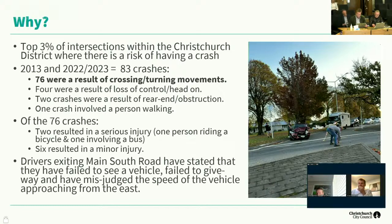The remaining 68 crashes were non-injury crashes, however, on several occasions fire and emergency crews have attended due to the significant damage to vehicles. Ambulances have also been dispatched to many of the crashes alongside police. This crash type varies from 2 to 12 per year. In the crash reports, drivers have stated that they have either failed to see a vehicle, failed to give way, or misjudged the speed of the vehicle.